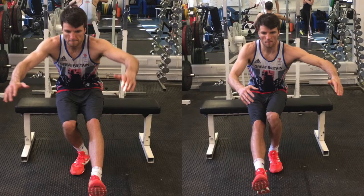So the view from the front tells us a lot more about what's happening. Now there's a slight shift to the right, which shows to me a little bit of weakness in the right glute when he's on his right hand side, but also on the left hand side, his left knee is caving in, showing quite a lot of tightness in his adductors as well.